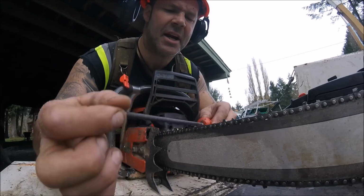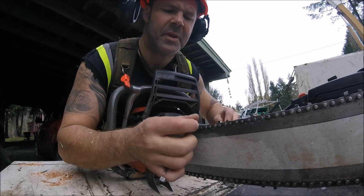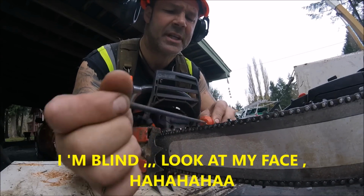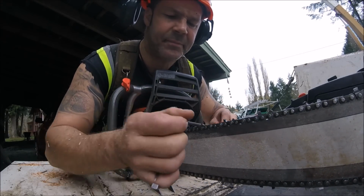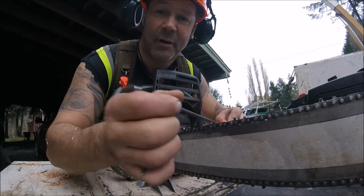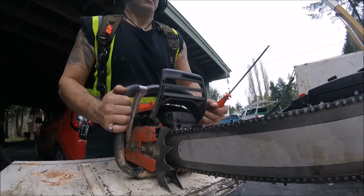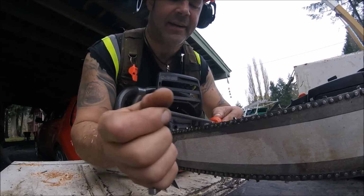I hit a nail in there, I could feel it chattering a little bit. Not too bad, but it was there. Just a couple of strokes to get that thing cutting again and we'll go. This chain is in pretty rough shape, friends. It's getting near the end of its life, but there's still quite a bit of good cutting left in it. I think the old 372s, they got the flat back. You can get your chest right on it.